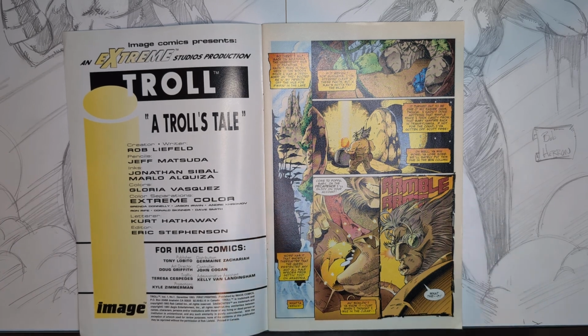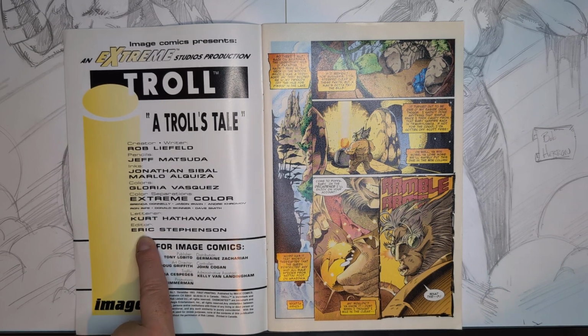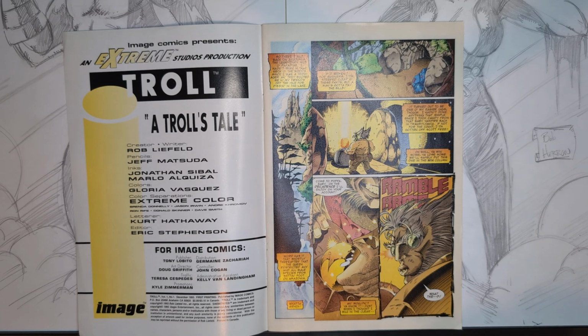So it's like, word has it that shortly thereafter that the Queen, and see, this is where we're already getting into here. We have an editor, Eric Stevenson, but he did not edit any of this.